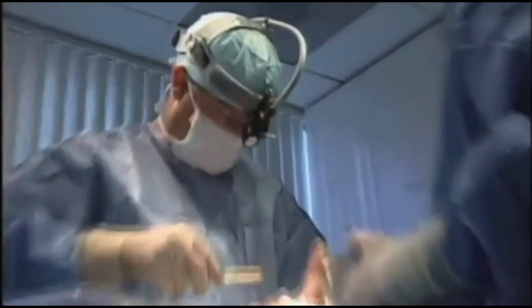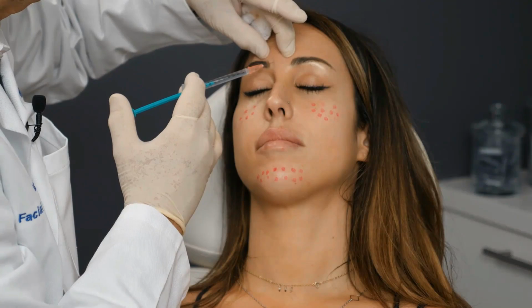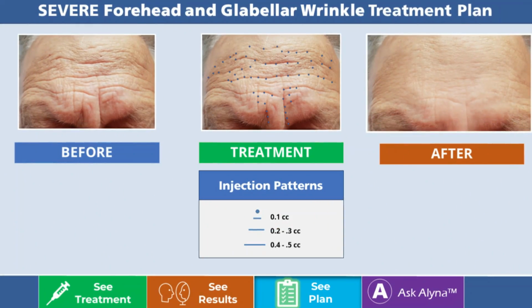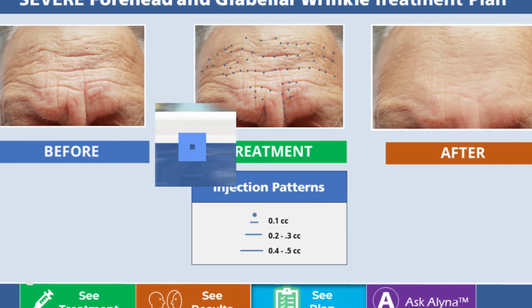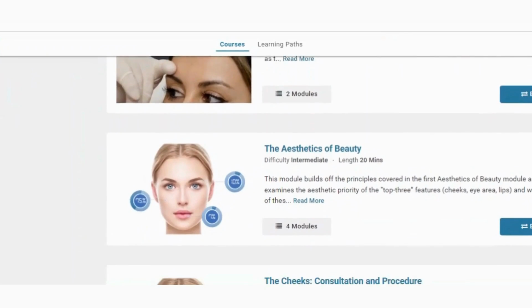Applying the PALMA Code beauty principles, Dr. Palmer expertly improved the appearance of thousands of people from all around the globe, including celebrities, royalty, captains of industry, as well as everyday people from all walks of life, cultures, and socioeconomic backgrounds. This is why the PALMA Code beauty principles are the underlying focus of the consultation app and the aesthetic cornerstone of the ideal medical aesthetics training platform.